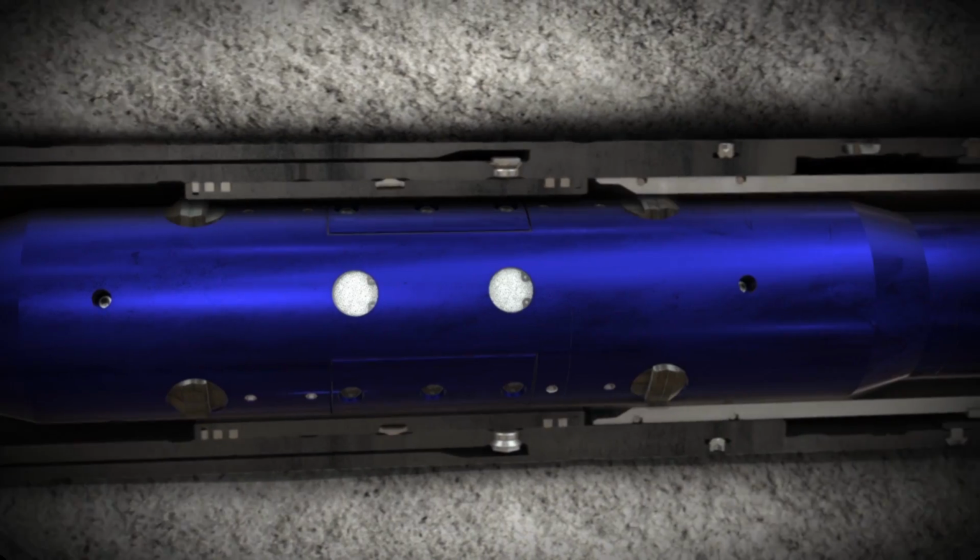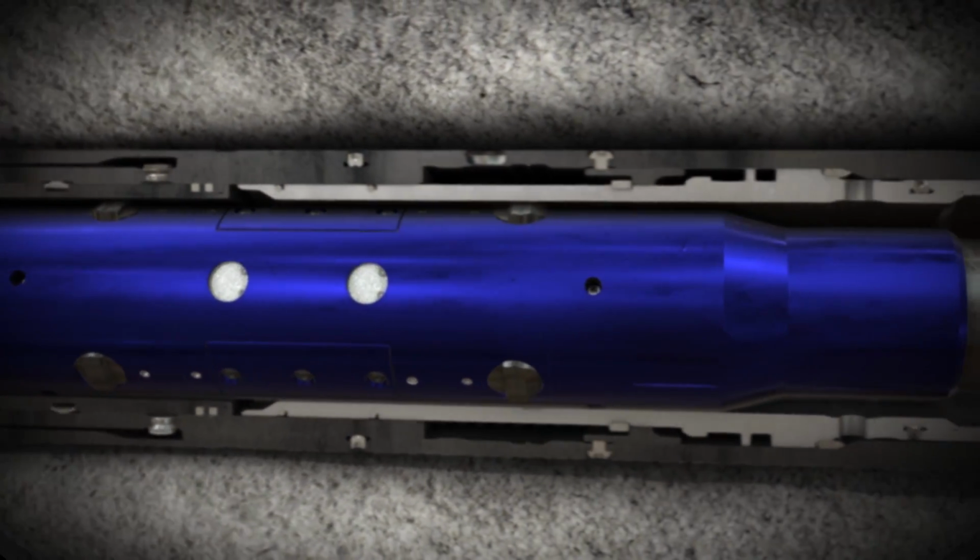A PremiumPort valve is a dynamic flow control system. It's something you can change over time. It's something you can adapt over the life of the well. We can match them up with all kinds of different filter media. This type of tool really advances the capability of the industry.